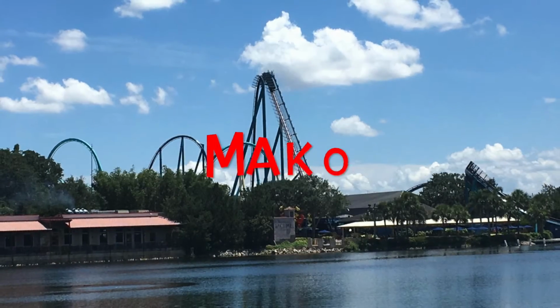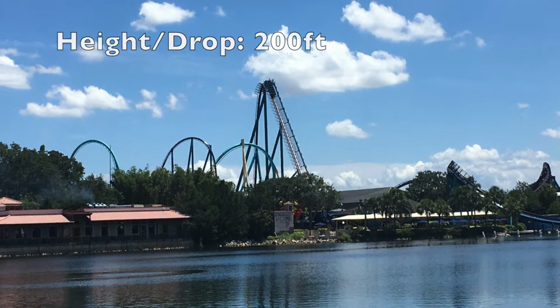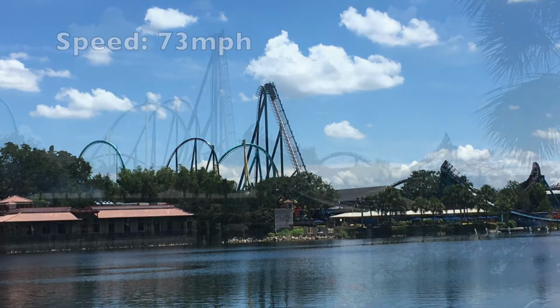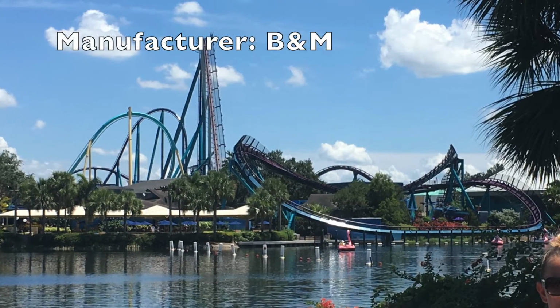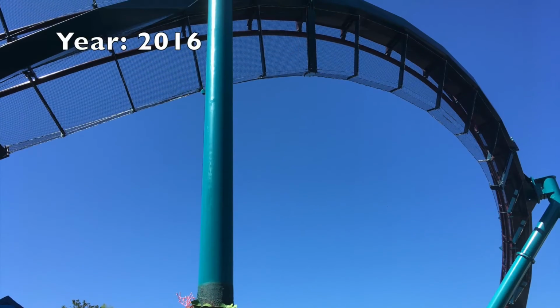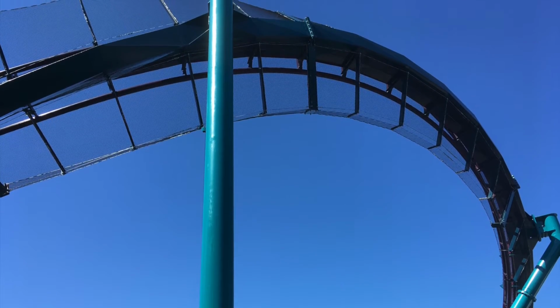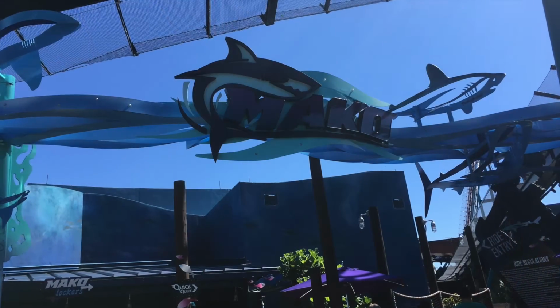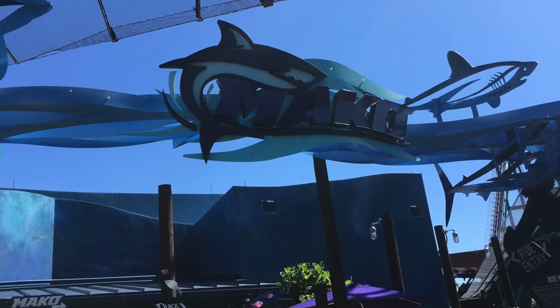And at the number 1 spot, of course, I have Mako, the new for 2016 B&M Hyper Coaster. So this coaster I was very hyped about because I've heard it's the best coaster in Florida, and it most definitely is. I would say maybe I was the slightest bit underwhelmed with it, but it was still an outstanding ride. The airtime has an excellent floater. There's one hill that's heavily trimmed that I did not enjoy at all.